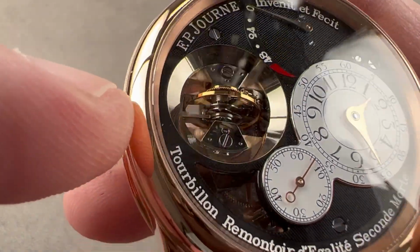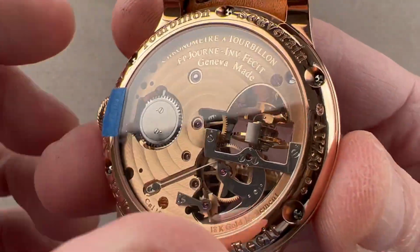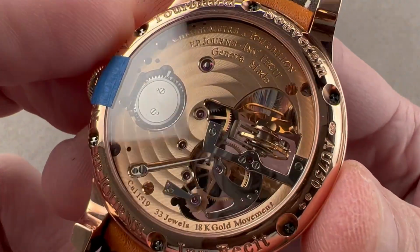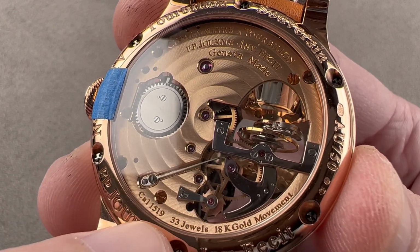The tourbillon is the most elaborately hand-finished part of the movement. You can see its anchorings on each side, black polished. Turning the watch over, you can see that like the dial, which is blackened but made of gold, the movement is also made of gold. This is caliber 1519, so 15 French lignes, and 2019 is its origin.